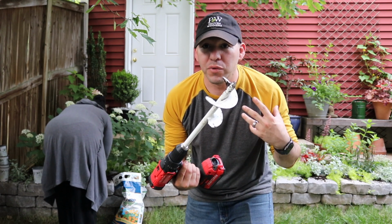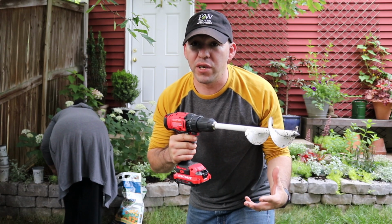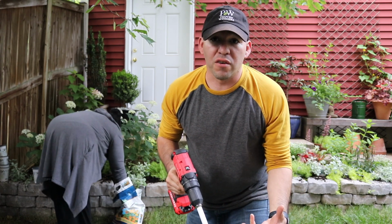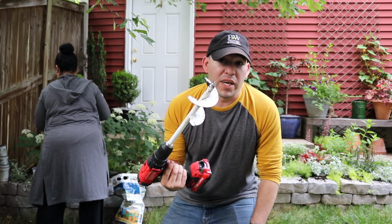Now, one thing I do want to mention with these augers is be careful how much torque you actually use. You could twist your wrist if you get it caught on a root, a rock, or whatever the case is. Start off slowly, and then as you go in there, move a little bit faster. But just wanted to show it off real quick, guys.